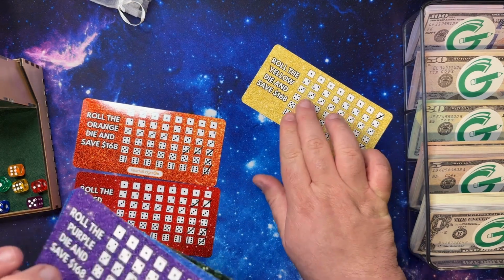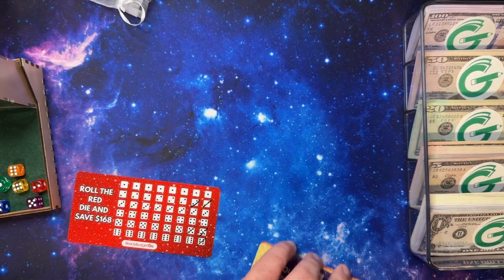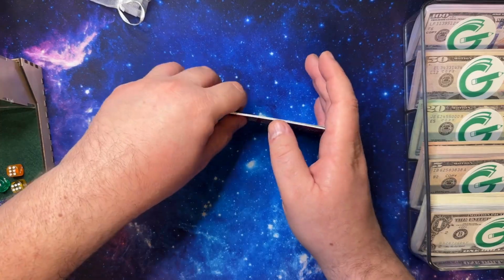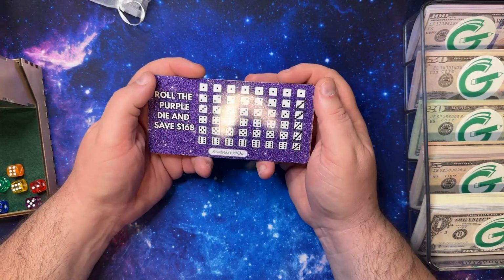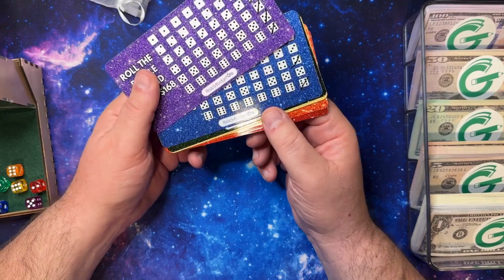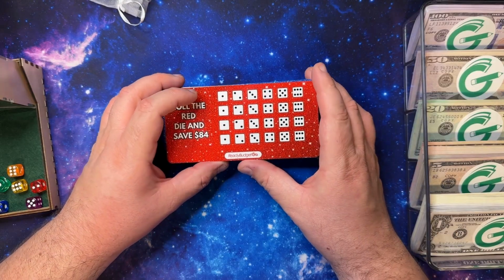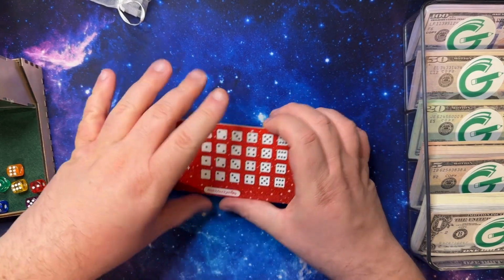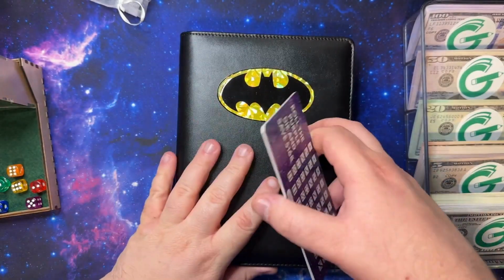And these are glossy stock. So you can use a dry erase marker and then clean them off and use them all over again. They're also double-sided. So this side is the higher value. It'll save you a little over $1,000 if you do the whole sheet on all 6 of them. And then on the other side, it is about $500 if you do all the numbers on all 6 cards. So also available in my Etsy shop with or without the dice.